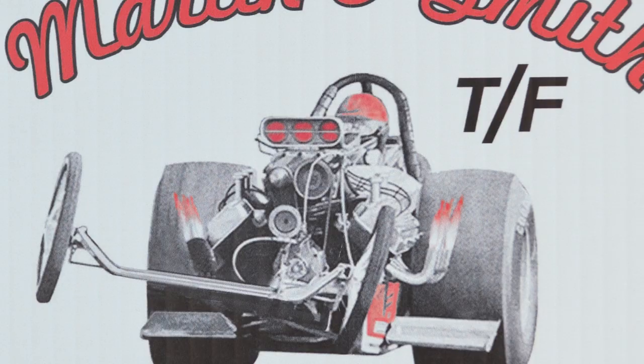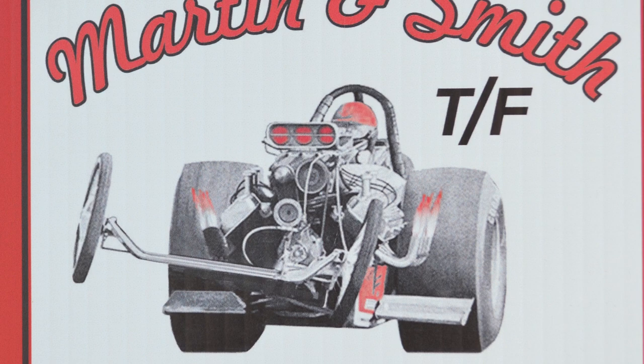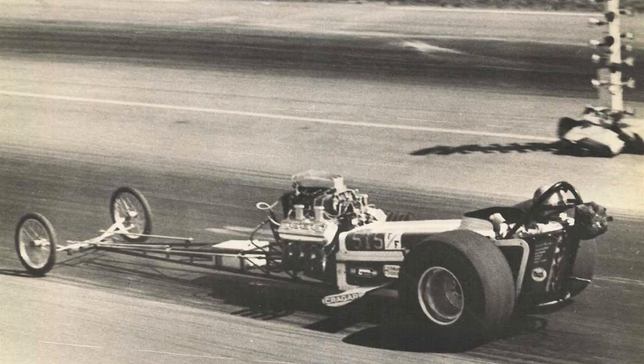So then I started researching Bob Smith, because now I have another name. I did find a Bob Smith in Kansas City, Missouri. So I called him up and he answered the phone. And I said, did you used to race a Top Fuel car with a guy by the name of Ron Martin? And he said, well, yes, I did. Why? Well, I think I've found your old dragster. And he said, oh my goodness, after all these years, I always wondered if the thing would ever turn up.